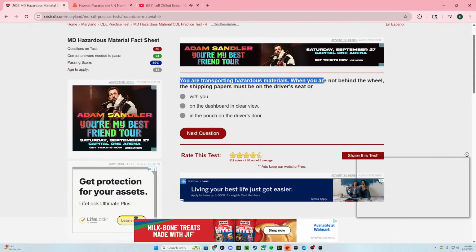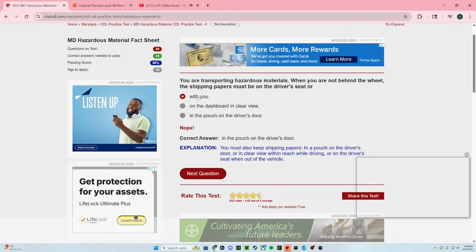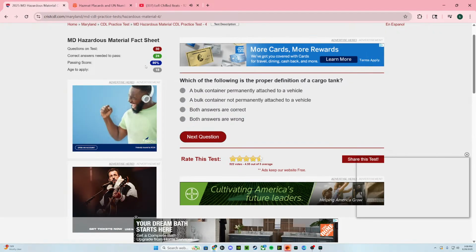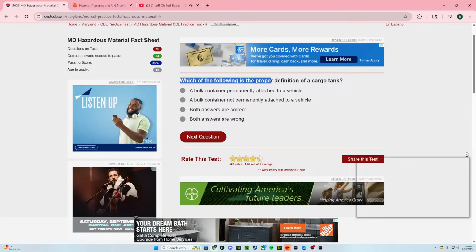You're transporting hazardous materials. When you are not behind the wheel, the shipping papers must be on the driver's seat or with you. Oh, my bad. In the pouch of the driver's seat. This is probably the worst one I've done. Which of the following is a proper definition of a cargo tank?